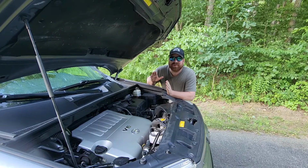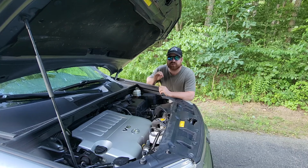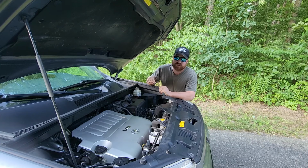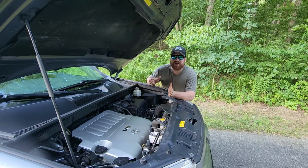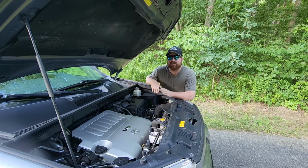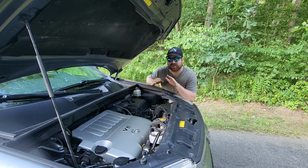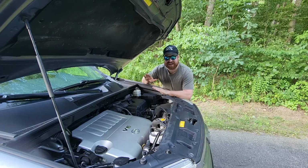Under the hood here, we got a 3.5 liter V6 that makes 270 horsepower, 248 pound-feet of torque, which are pretty good numbers for this class of vehicle. Now, Toyota has used this engine in a couple other vehicles, and it does have some common problems, even though it's pretty reliable. Most of the problems with this engine come back to oil-related issues.